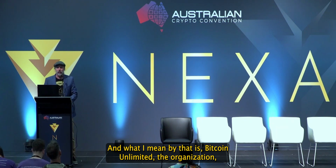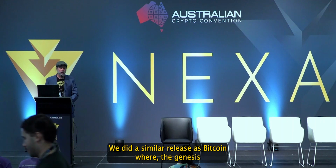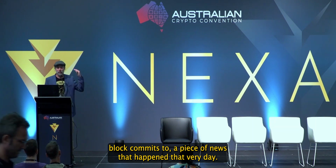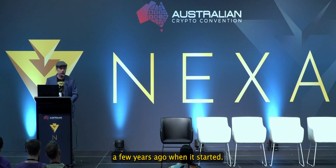And what I mean by that is Bitcoin Unlimited, the organization that I work for, or I, the founder, didn't get any initial coins. We did a similar release as Bitcoin, where the Genesis block commits to a piece of news that happened that very day. So everyone had the chance to start mining a few years ago when it started.